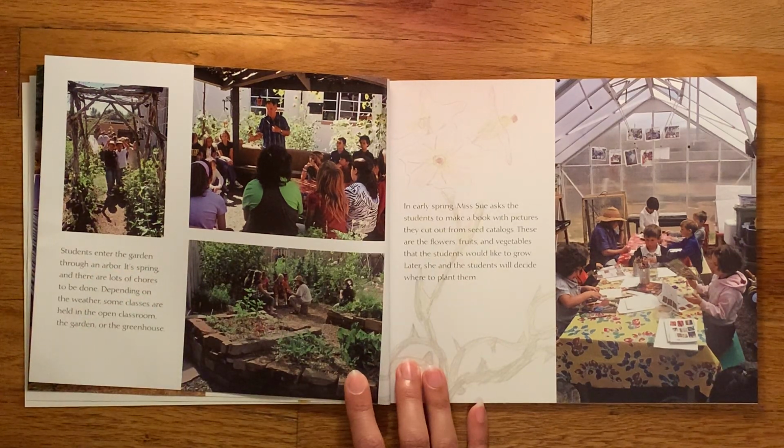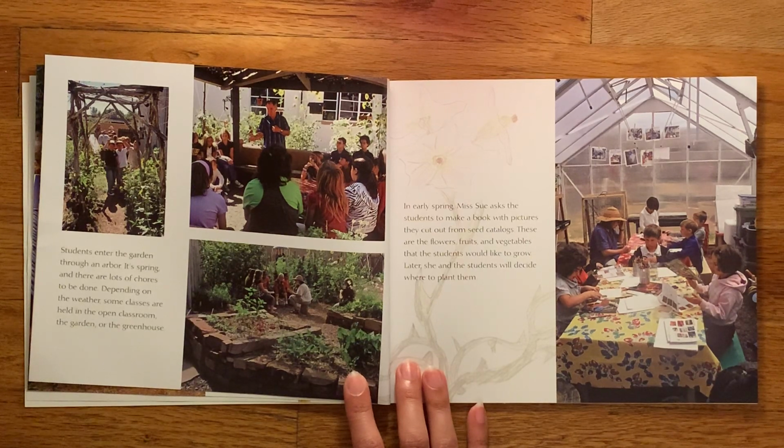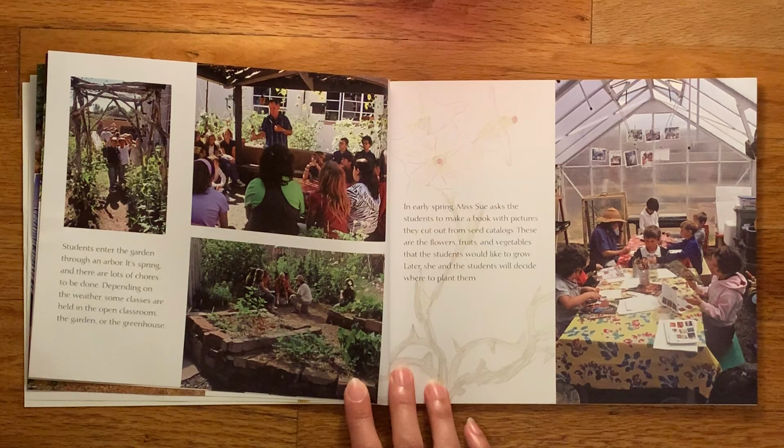Students enter the garden through an arbor. It's spring, and there are lots of chores to be done. Depending on the weather, some classes are held in the open classroom, the garden, or the greenhouse. In early spring, Miss Sue asks the students to make a book with pictures they cut out from seed catalogs. These are flowers, fruits, and vegetables that the students would like to grow. Later, she and the students will decide where to plant them.